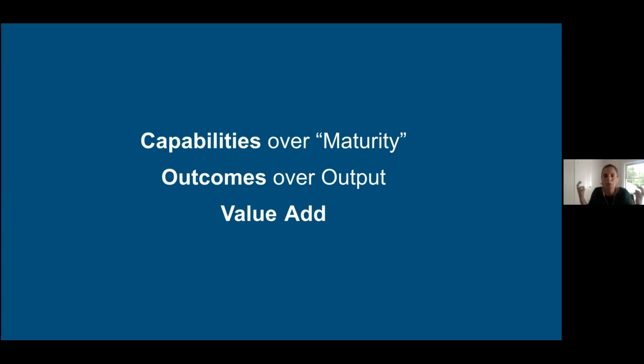Because what does mature mean, right? We wanted to measure what value we were bringing to the company, to the organization. So we started measuring capabilities over outcome, over maturity. We were measuring outcomes versus output, and ultimately the value added. And this is very important, right?